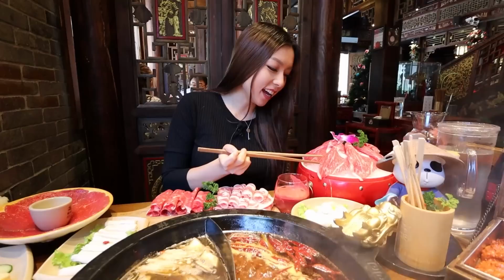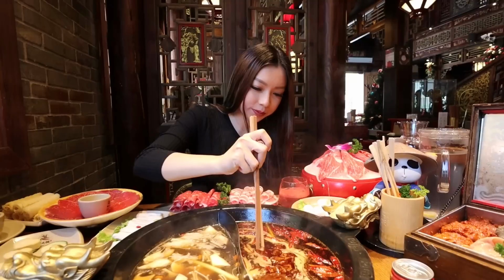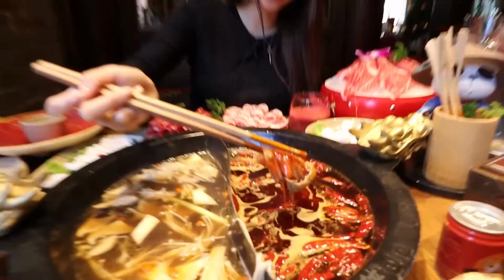I am trying the Wagyu beef slices. They're all lying on a bed of ice. And you know what? A bucket of ice, I would say. That is insane presentation. It's like a cauldron, a red cauldron full of ice with six slices of beef on top. Look at it. It's literally just no way. In that. And that cooks so fast.